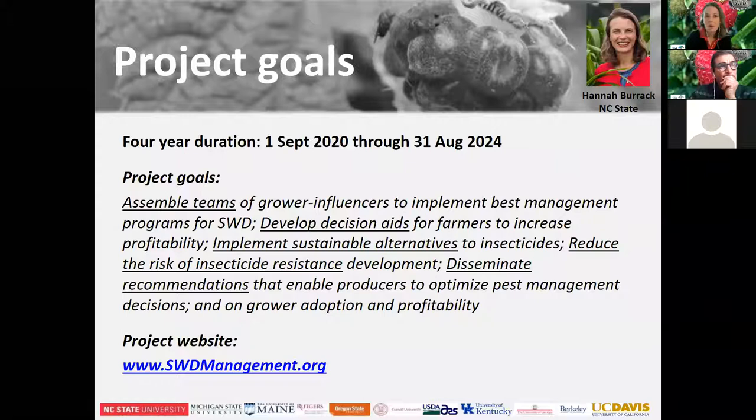The goals of this project are broadly to assemble teams of growers to implement our best management practices for spotted-winged drosophila and to really serve as a test lab for those management practices, to develop decision aids for farmers to increase profitability, implement sustainable alternatives to insecticide usage, to reduce the risk of insecticide resistance, and then to disseminate this information to enable producers to optimize their pest management decisions. And that's what we're going to do today.